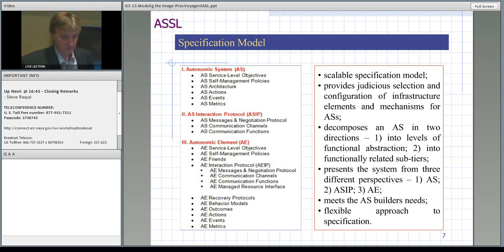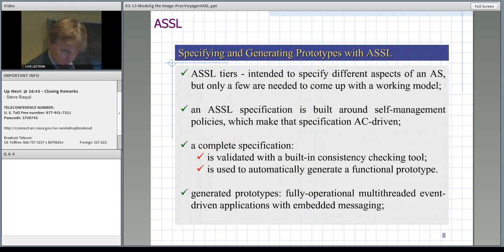So there is more stuff there, like recovery protocols, behavior models, and so on, which are out of the scope of this talk. So basically, to specify with ASSL, you need to specify these three tiers. Though there are a lot of details there, you don't really have to think about all these things when you specify a model with ASSL. What you should do is concentrate on the self-management policies. The whole model is centered around these self-management policies, which actually provide the autonomic computing behavior of the system in question.